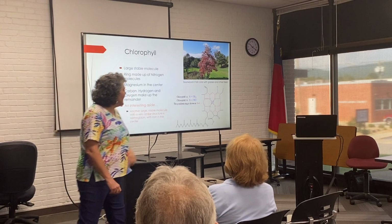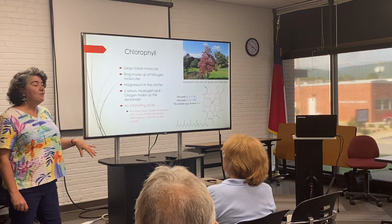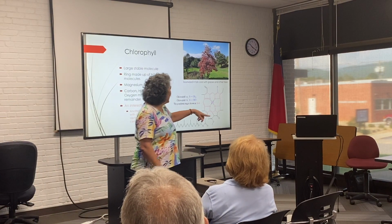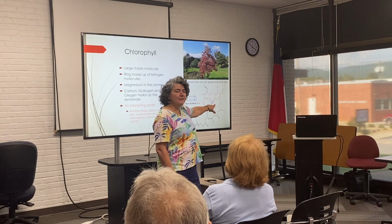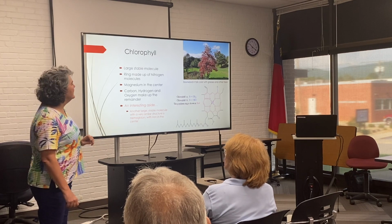Oh, and this was a reminder that this big, stable, large molecule has another one that looks an awful lot like it chemically, which is hemoglobin. It has a nitrogen ring, it has carbon and hydrogen, it has this long carbon-hydrogen tail, but in the center it has iron instead of magnesium. So it's just kind of neat how you see all those different connections in nature.